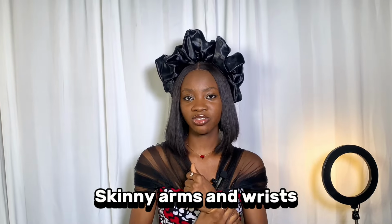So the next one will be skinny arms and skinny wrists. This one is like a universal insecurity for every slim girl. I make clothes for people, and this is something that most slim girls that I make clothes for are always bothered about. They're always like, they don't want their small arms to show, they don't want their small wrists to show. So there are clothes that you can use to style this up.